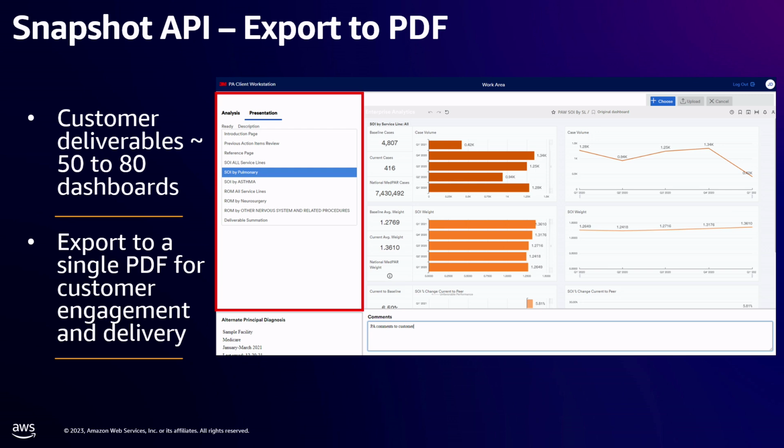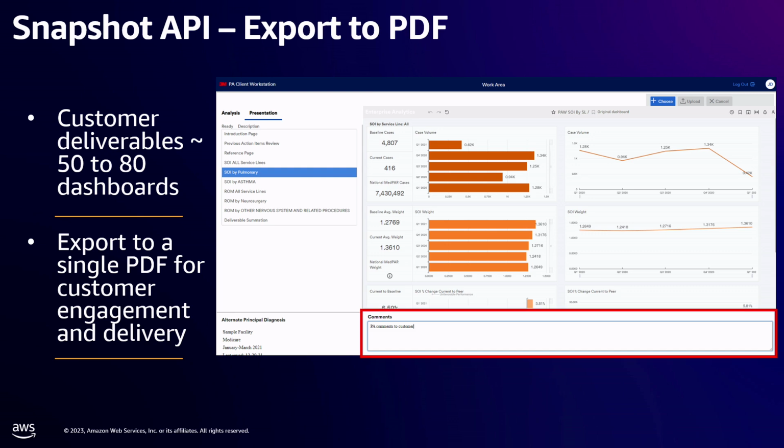So on the left-hand side, you see the list of dashboards that are available for walkthrough with the customers. At the bottom, they are able to enter notes on what they really need to talk about with the customers. And on the top right-hand side, you're able to see the QuickSight embedded dashboards, which are tracking the various metrics.